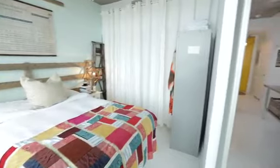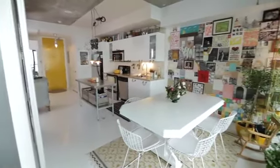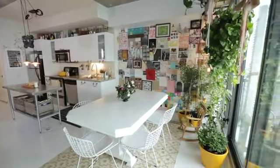Every day I wake up and I can see most of my space from my bedroom, and I am so happy to be in this incredible space. And I'm so grateful for Tiffany for everything that she's done here.